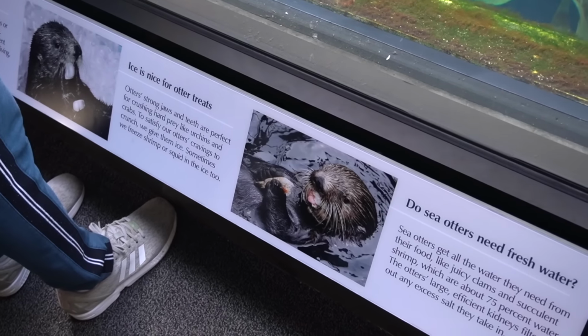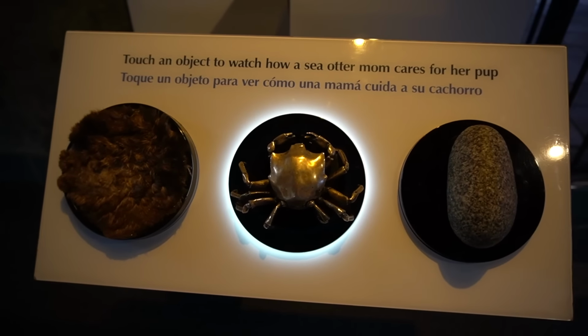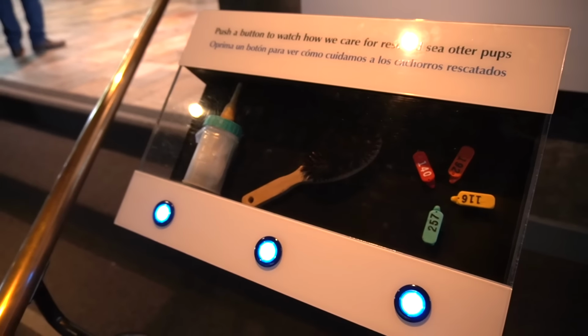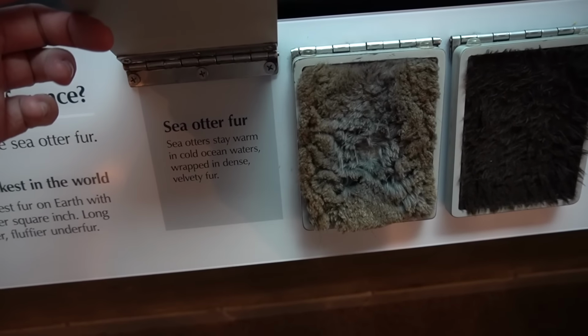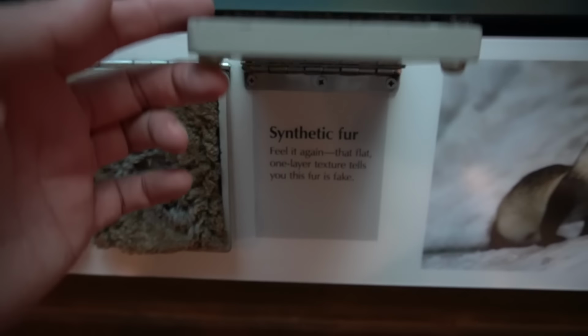About their diet, why they don't need fresh water, why they're threatened in the wild, how a mom cares for her pup, how the aquarium cares for pups, and you can even compare and contrast the thickness and texture of their fur to a muskrat's and synthetic fur.